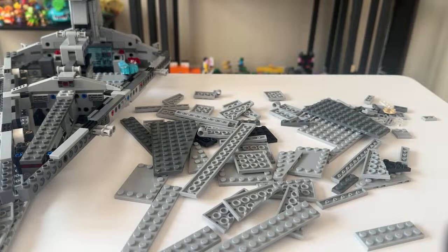If you could travel back in time to a specific year of Lego, which would it be and what sets would you be picking up? You're getting more viewers now. Yeah. If I could go back in time, oh boy.